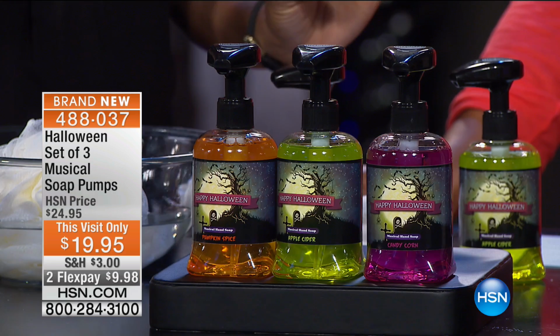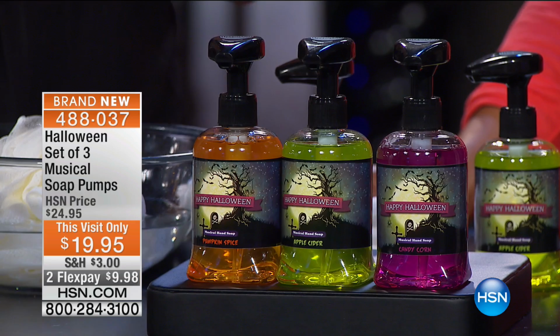Now, these are our set of three musical soap pumps. You love this every year, though we bring in lots of new items for you.